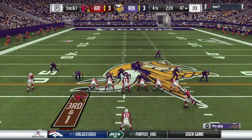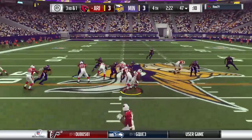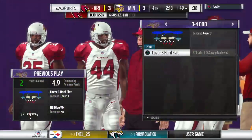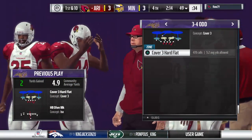They'll bring a tight end in motion left. They'll try and run for it. Here's Johnson. He will have the first down as he's brought down up near midfield. Everyone understood their role on that play.